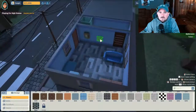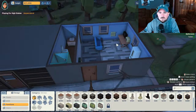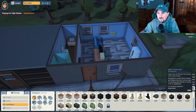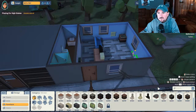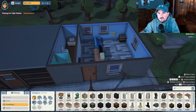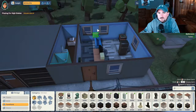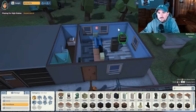Okay, let's move this over to here. Let's actually move this over to here. Let's put in... How about a kitchen sink. Sell this. Let's put in a better refrigerator. I know. I'm going to move that. I'm going to move it. Move this.